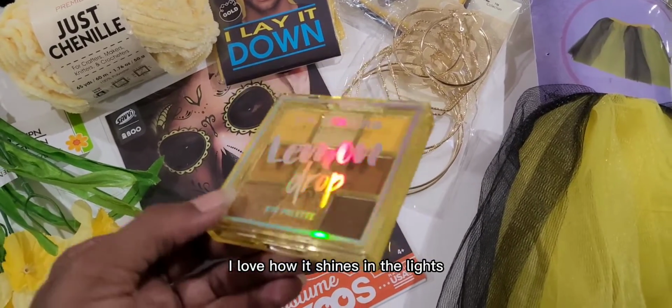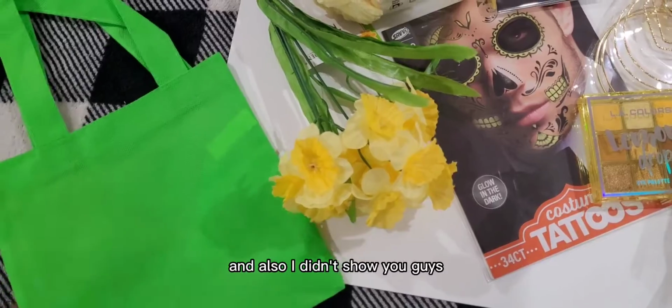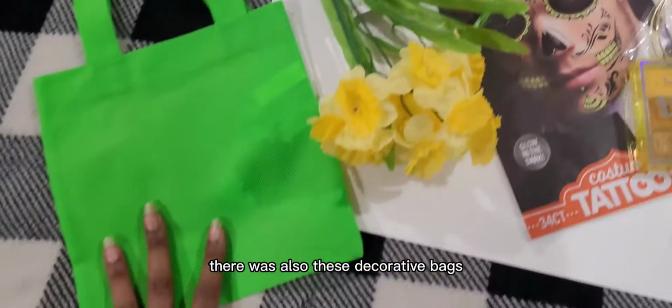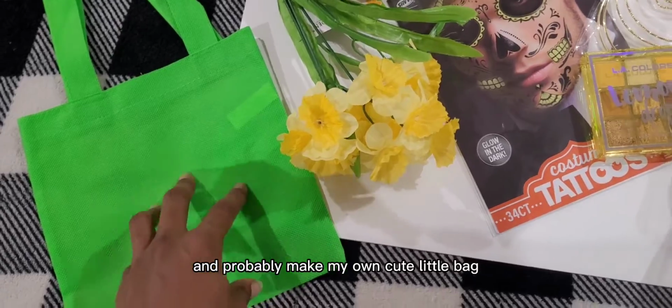I love how it shines in the light, it's very pretty. Let's see, I got some flowers as well. And also, I didn't show you guys, but with the yarn that I got from the store, there were also these decorative bags. So I figured I could use one of these and probably make my own cute little bag.